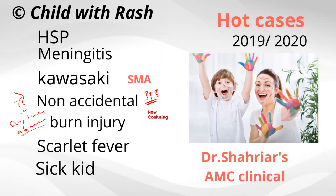All right. Because the headline, if you see, non-accidental burn injury. So this is the extra thing to get an extra mark actually. Another extra area to increase the mark is the patient education. That one we can see in a lot of journals, a lot of other areas. Definitely we can increase the mark in the education.